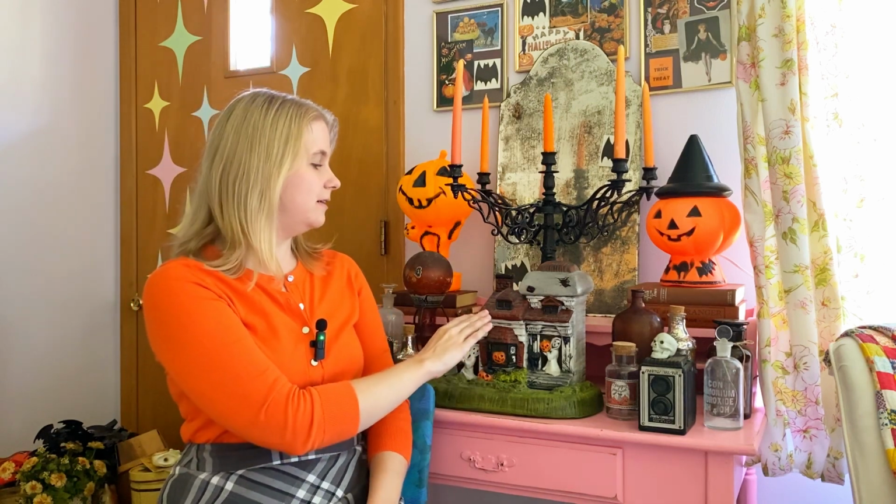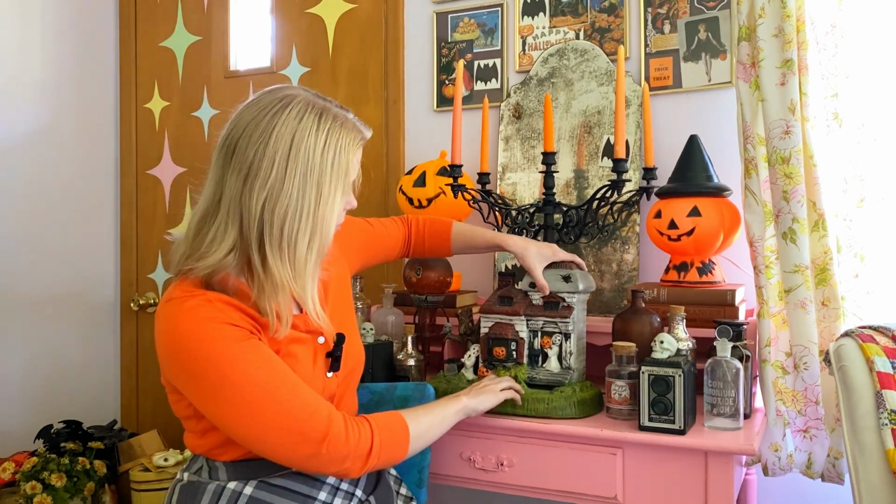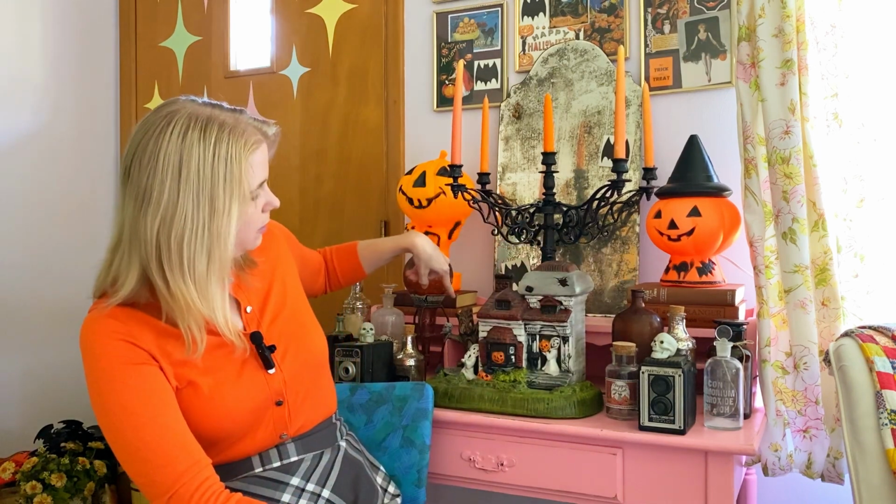Okay, the first item that I'm going to start with is Halloween ceramics, because I have one right here on display. This is a Halloween haunted house that I got at Goodwill, actually. It's one of the coolest Halloween items I own. There's a light inside. Let me see if I can show you. And then there's also a light inside the tree. It's really cool. I've never seen one like it.